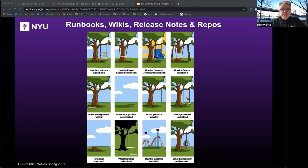And so in this example, I don't know if you can see the details of each panel, but upper left-hand corner is how the customer explained it, right? They want like this really cool three seat tree swing. And then of course, how the project leaders understood it, right? Which is a completely non-functional tree swing that can't swing because it's, you know, right through the trunk. And then, of course, how the business consultant described it.